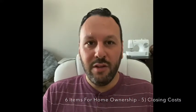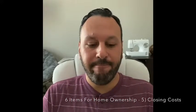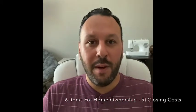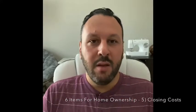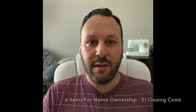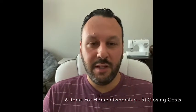When you close on a house, you're going to be expected to bring what's called cash to close. That's a combination of your down payment and closing costs. People always forget about closing costs, or don't know how that works, or just anticipate somebody paying it for them. What are closing costs? Closing costs are factors of both prepaids, which we'll get into, and lender and attorney and processing fees.